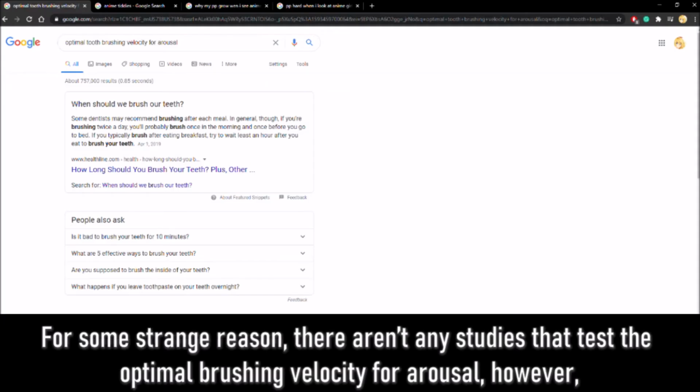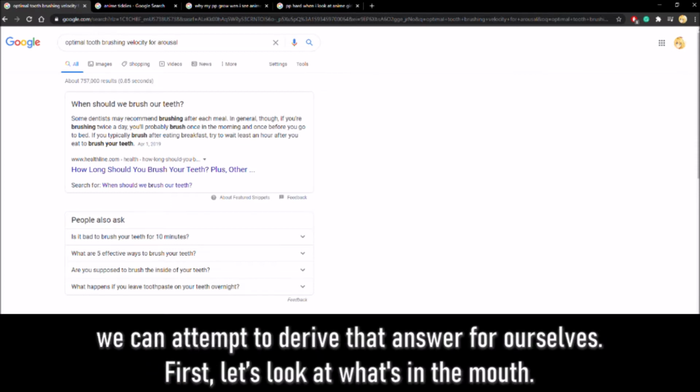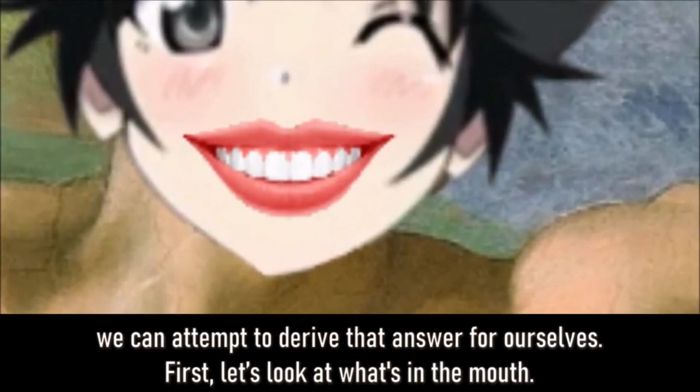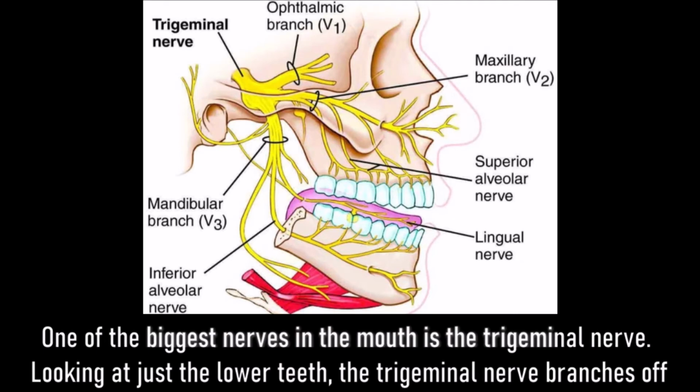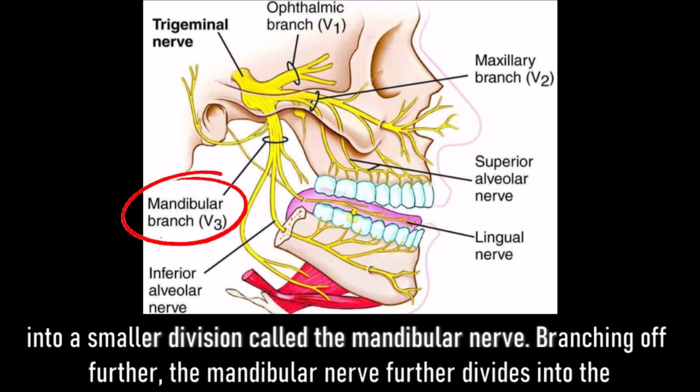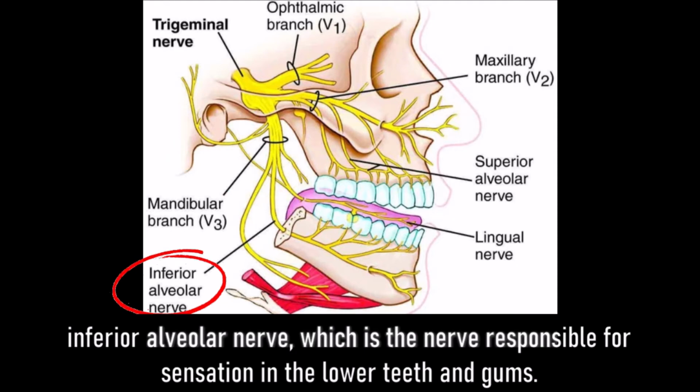For some strange reason, there aren't any studies that test the optimal brushing velocity for arousal. However, we can attempt to derive that answer for ourselves. First, let's look at what's in the mouth. One of the biggest nerves in the mouth is the trigeminal nerve. Looking at just the lower teeth, the trigeminal nerve branches off into a smaller division called the mandibular nerve. Branching off further, the mandibular nerve divides into the inferior alveolar nerve, which is the nerve responsible for sensation in the lower teeth and gums.